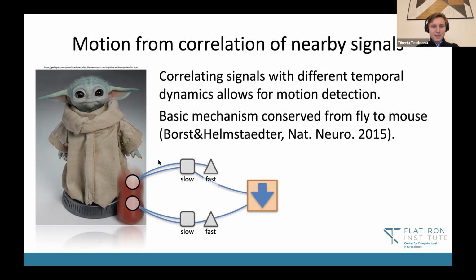So if we think of this baby Yoda dropping an apple and we have two receptors at two points on the apple trajectory, we have two cells, one with a slow response and one with a fast response. By correlating the slow response from the upper cell with the fast response from the lower cell, we can detect motion that goes downwards. This sort of mechanism is localized in two senses. One is that it detects motion only in this area of the visual field, and another is that the connectivity is local. This cell doesn't try to sample positions from very far away.